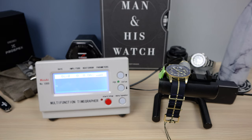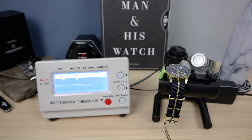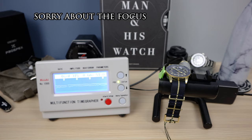Let's begin. We have 51 degrees angle of attack, which is the ETA 2824's base lift angle. So we're doing the right angle. We have a little bit of beat error, a lot more than I'd like to see actually. Milliseconds, sorry. It should be maximum 0.2. However, the amplitude is amazingly strong, above 300. Very nice to see those powerful numbers. And we have 5 seconds a day as the first number, which we always ignore. And then we have 0, 0, 0. So this movement is wow, another zero, and that powerful amplitude is wow.